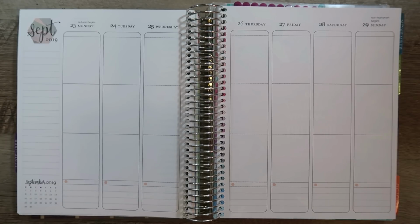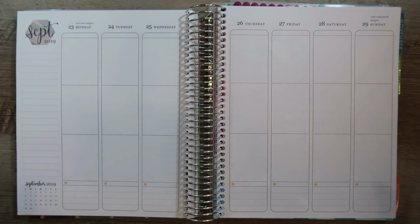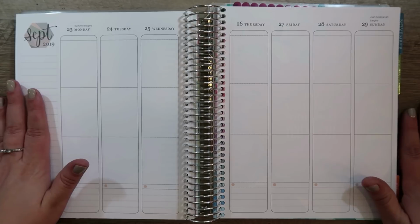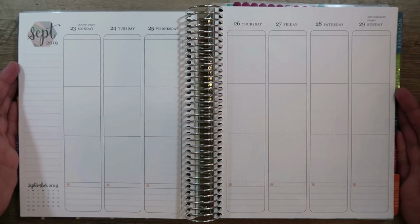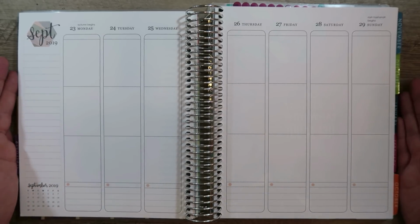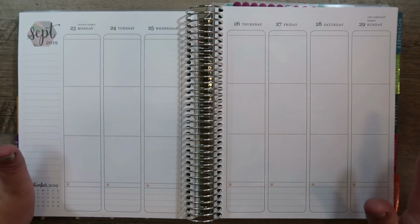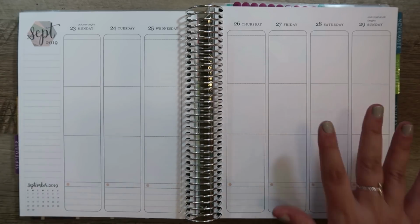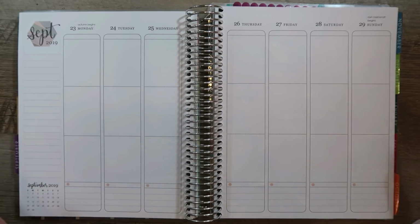Today I'm going to be planning out the week of September 23rd through September 29th, and we are going to be out of town for pretty much this entire week. So this is going to be a different sort of setup than I normally do. I'm not going to be putting down a lot of the same stickers that I normally put down. It's going to be very different. So let's go ahead and get started, because I do think this is going to take me longer to think through than a normal week where I know exactly how I set things up.